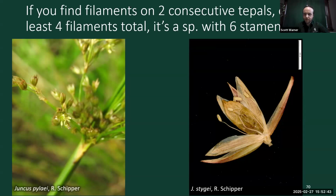So if there's only 3 stamens, they're going to each be opposite from a sepal. They're not going to be opposite from a petal. And the sepals and the petals alternate. Or if you like, just call them multiples.